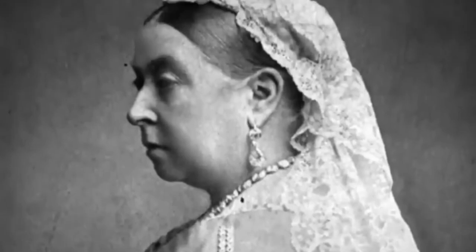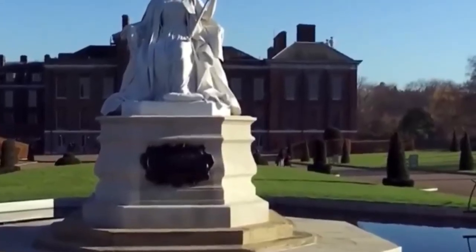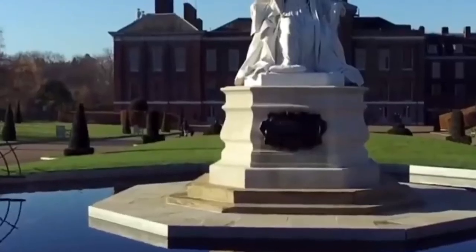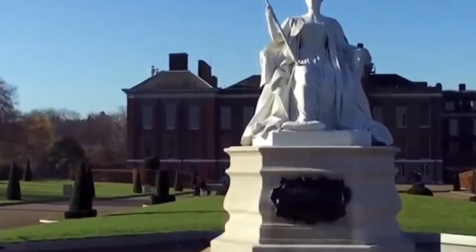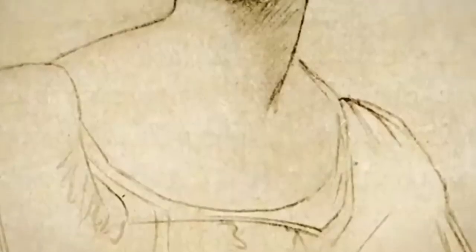Commissioning this statue, the powers that be decided on an open competition, allowing anyone to enter a design. Various people sent in sketches. One came in anonymously, and it was decided by the commission unanimously that that was the sculpture they were going to go for.